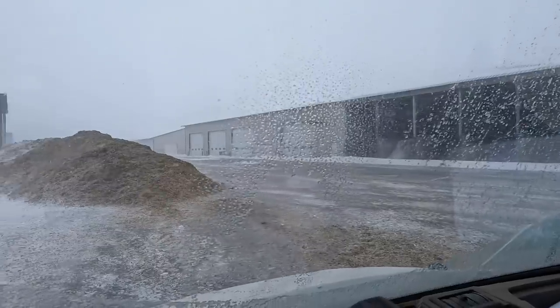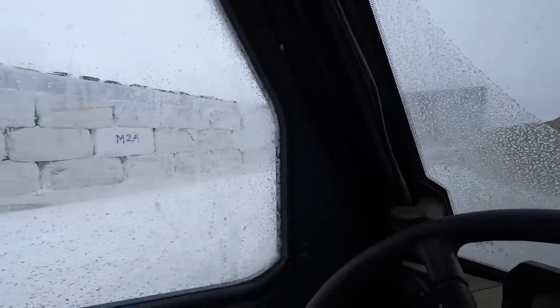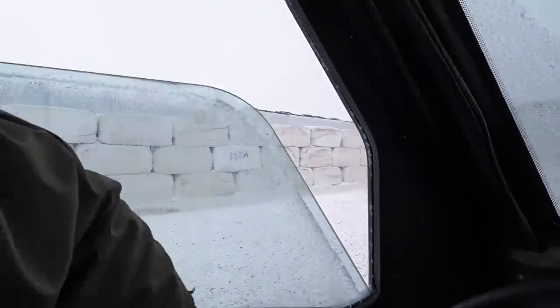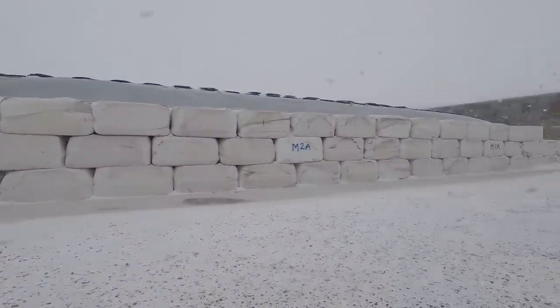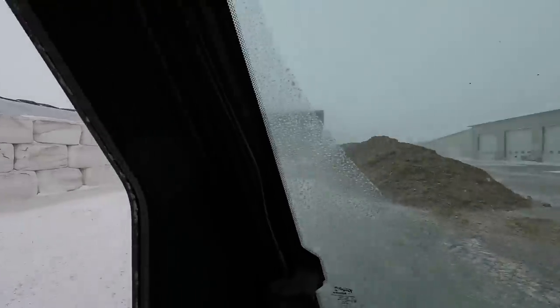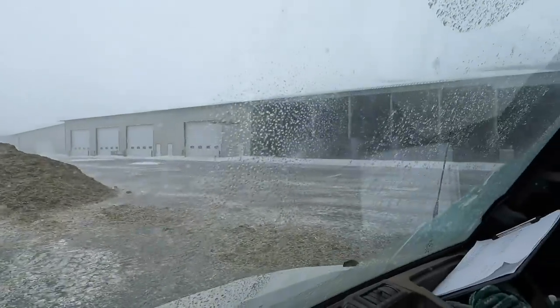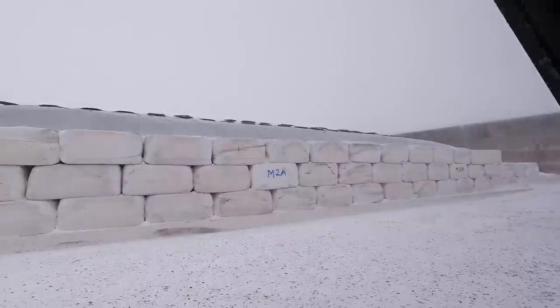I'm back by the shop here now. I think I did talk about it, but I don't think I ever showed you guys. This is a silage pile here. This was this year's silage, and we fed a little bit off this pile to make some room for the semis to be able to back into our commodity building over there. And we just closed this up on Sunday.